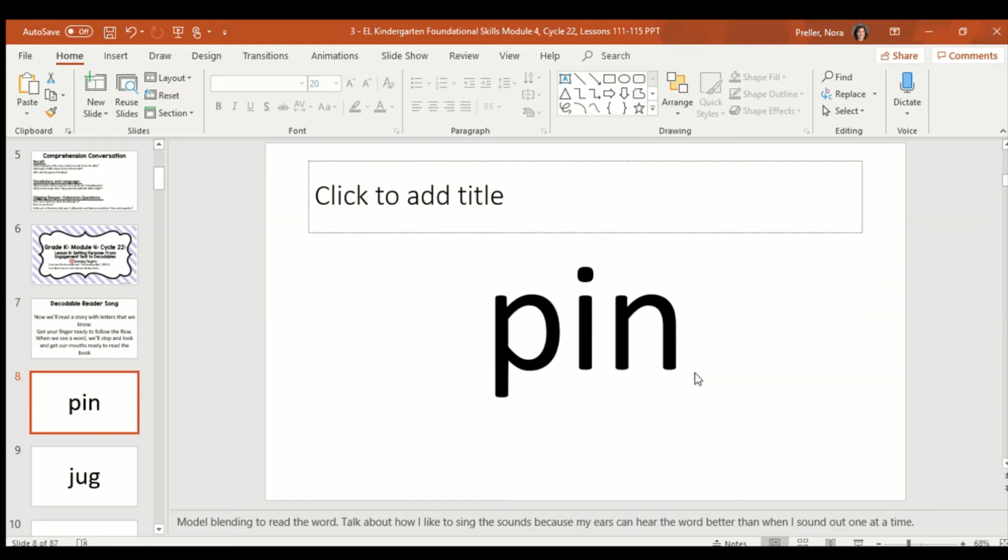In, pin. Did you hear it as I gave each letter a sound? Now, you can go like this. N. But it's a lot trickier for your ears to hear it when you say it slowly, which is why I like to sing it. In, pin. So let's do the next one together.